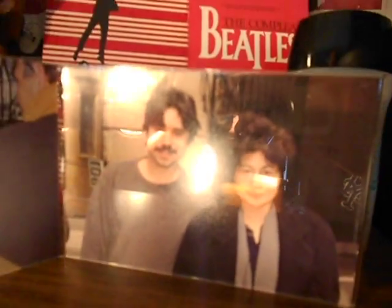I got too much light here. I call this the Beatle wives photo. There's knocking the lamp over. There's me and Yoko from '94. There's me and Linda from '93.